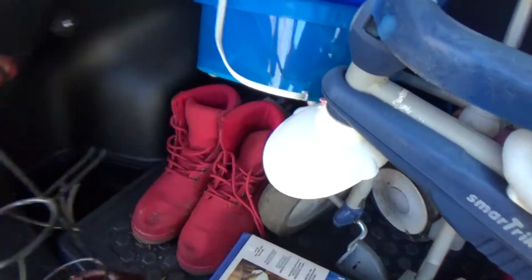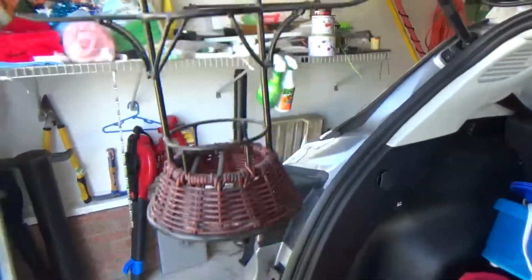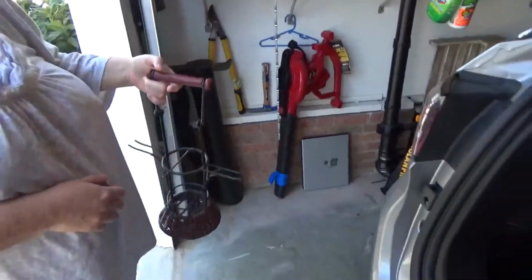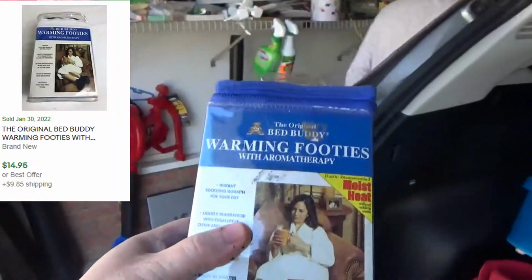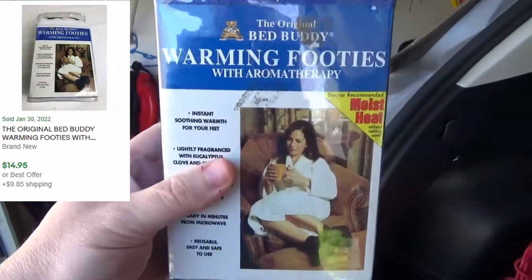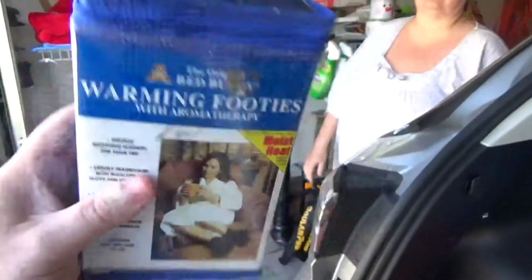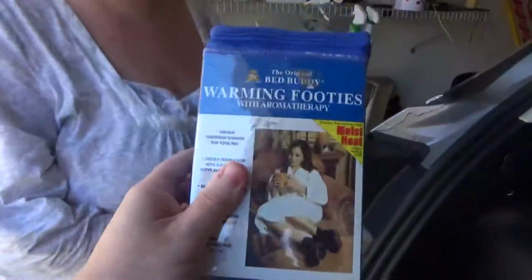I don't know what this thing is, but it looks like it would be for wine or something. I think it is probably wine. I guess that is for wine. So there's one thing. This was just sitting in the trash pile. It's brand new, it appears. I don't know, I'd have to open it up. It's got a lot of dirt on the packaging, but I don't know.